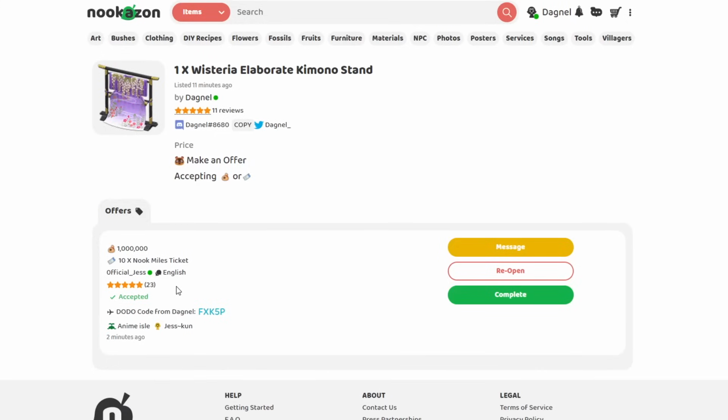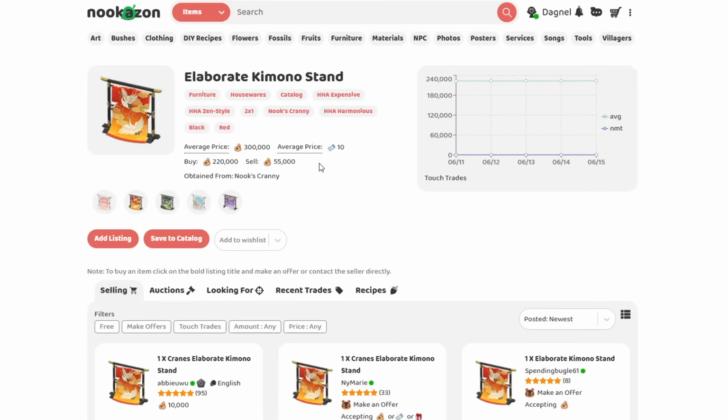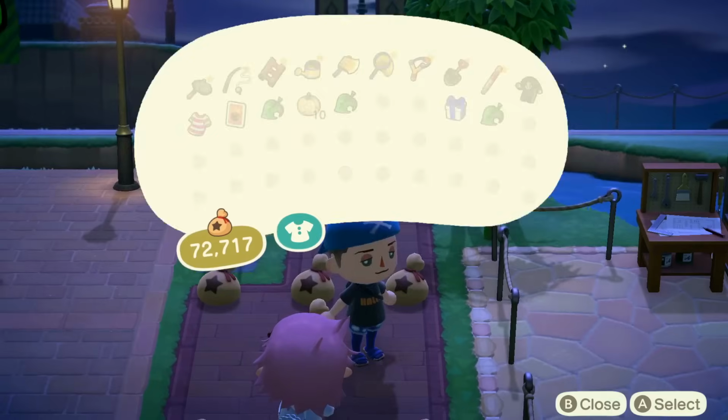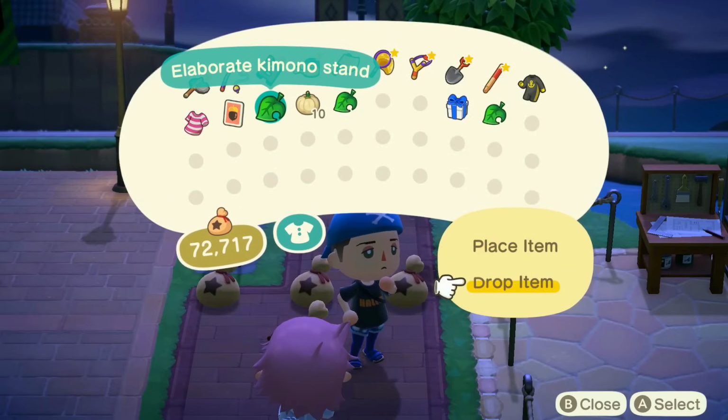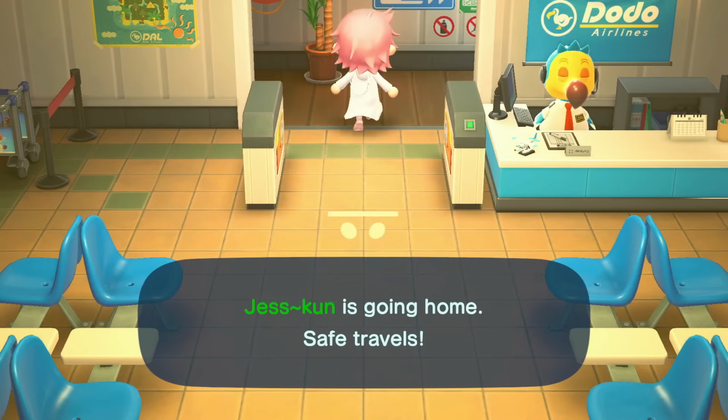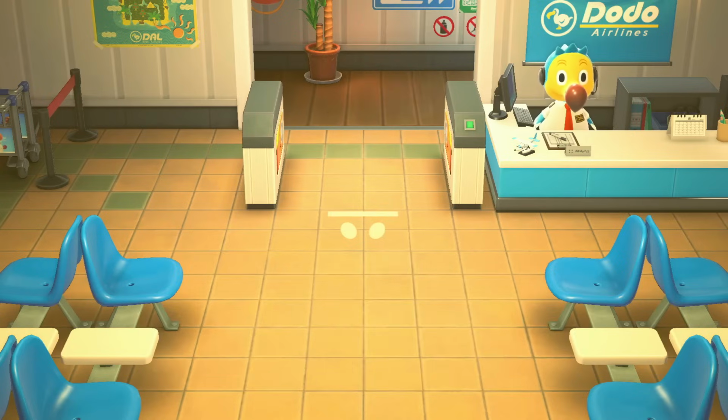So I got someone who is willing to buy my kimono stand for 1 million bells and 10 Nook Miles tickets. That's crazy because the item is normally only worth either 300,000 bells or 10 Nook Miles tickets. So not only am I getting the market value with Nook Miles tickets, I'm getting a bunch of extra bells too. So I'm counting them bell stacks, and that actually looks like you dropped 11 stacks and extra tickets too. Is this legal? Thank you so much. You're an actual legend. Remember that.